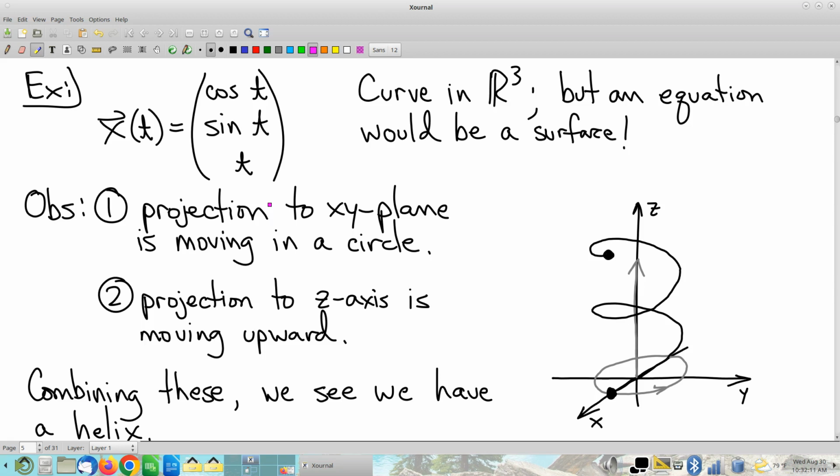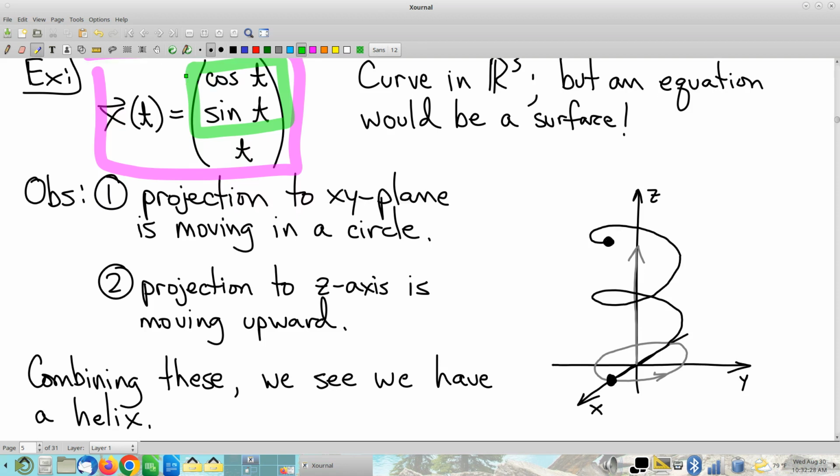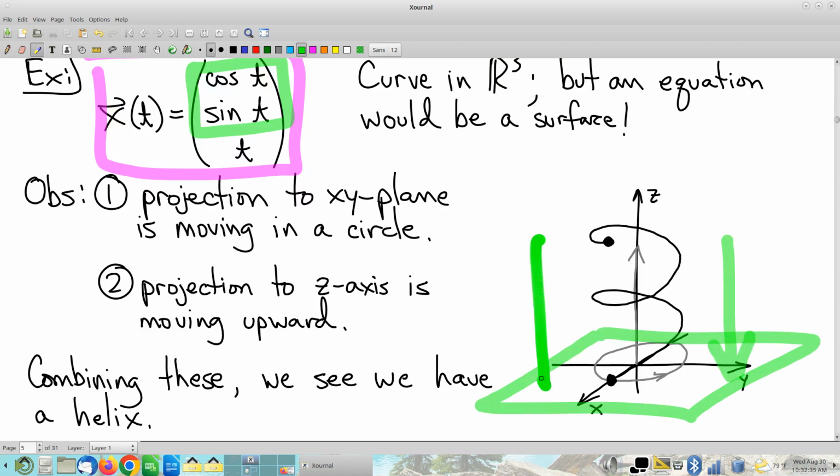What we can do in this case, and again, just another tool for your toolbox, is break it down into parts. We are interested in the whole parameterization, but if I look just at the x and the y part, forget about z for the moment. Let's just ignore z. If you're ignoring z, then you're just looking at the projection down into the xy plane geometrically.